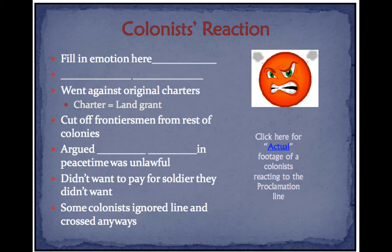Colonists were also upset at having soldiers during peacetime. English law actually stated that there could be no military active during peacetime. And here in the colonies, they were doing just that. And then making them pay for these soldiers they did not even want? No way. Some of the colonists just ignored the line and crossed it anyway.